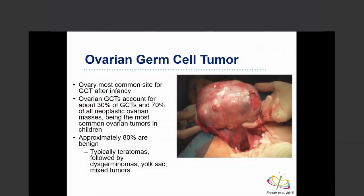This image here is a uterine fibroid with a teratoma that was found when I went on a medical mission trip to Honduras. A teenage girl had this, and afterwards we got the histology back, but this is the gross image of the tumor.